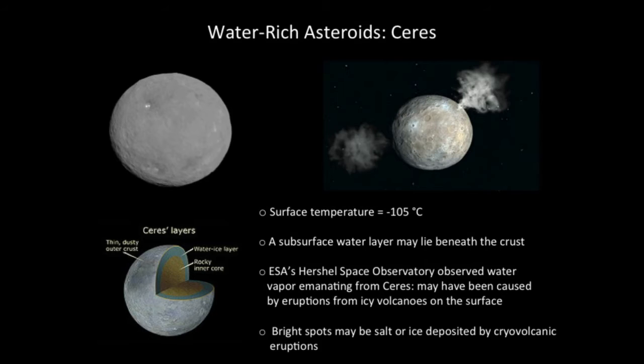We also see, if we look at the picture of Ceres, this is a real picture of Ceres up at the top to your left, there are two bright spots, and I don't know if everyone can see those, but those bright spots are thought to be either salts or ices. Either way, two of the theories are that they were brought up by either icy volcanoes or icy geysers. So either way, Ceres is very interesting.